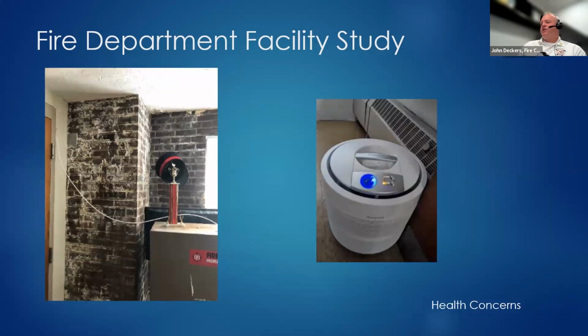That leak that was in the dormitory. This picture on the left is actually in our dorms, and this was caused by water. We have now encapsulated this and reframed the walls to basically bury this behind it. We have air purification systems throughout the building to keep our firefighters safe. There were several issues prior to my arrival in 2017 where we were having some breathing issues with our firefighters due to the climate inside the firehouse.